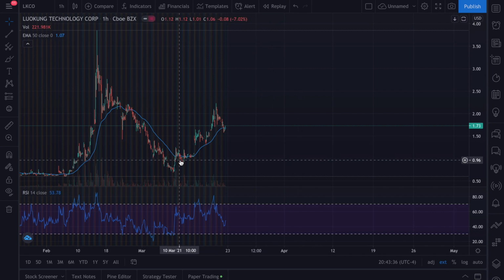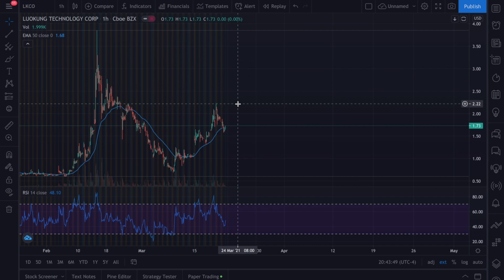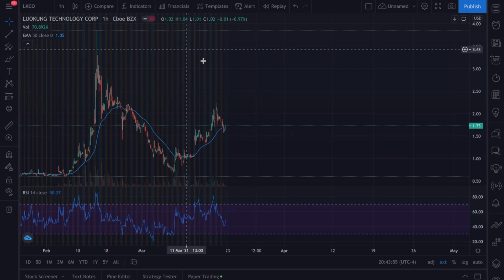But it seems like the news was already bought into here, where people sold off assuming there's a definite answer. Then they got the new update for the date and it got extended. And then obviously the partnership with the mapping company led people to buy in, and you can see the price correlate towards that. But let's take a look at some other details regarding LKCO.